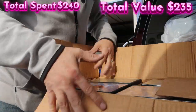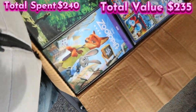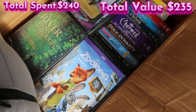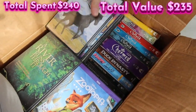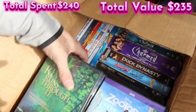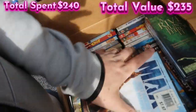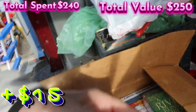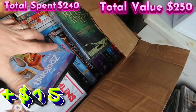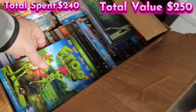And this looks to be a box of DVDs. Smurfs, not even open. See how, like that, I think that's mold. So some of this stuff is not going to be any good. Let's see if they're in there. Yeah, that's in there. The plastic's not even off that. Love the Gremlins. Let's check that. Oh, that's not even open.